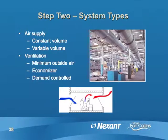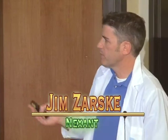Then the other thing we like to look at is ventilation. Ventilation meaning just the amount of outside air you bring into the building. There's a minimum outside air. Now all commercial buildings for the most part have some sort of minimum outside air they bring in. Granted, I have done audits on buildings where there's no outside air, so basically they rely on what we call infiltration. Infiltration would be air that comes in through leaks and cracks around doors and windows, opening and closing doors when people come and go, or they can have operable windows. Open the window and let the air in.